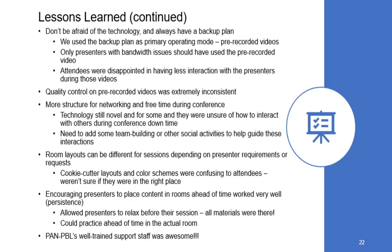And back to don't worry about people being confused. Don't worry about the technology, but do have the backup plan. Don't use the backup plan as your first line of defense. I think those two things were our biggest takeaways. And consistency on pre-recorded videos would have been very helpful. And by the way, most of these lessons learned are from the user feedback, but also from our observations.